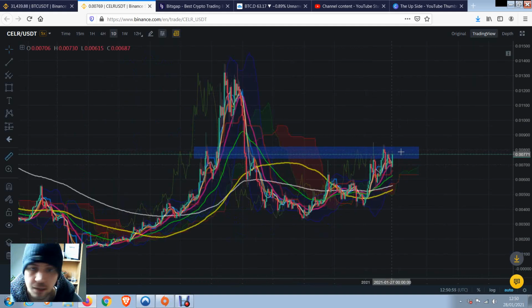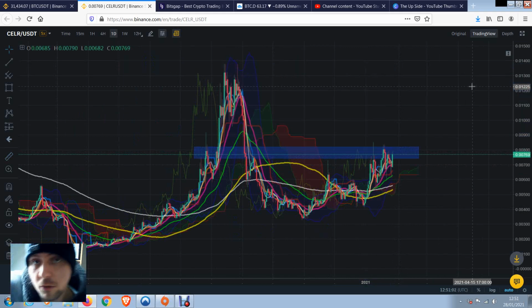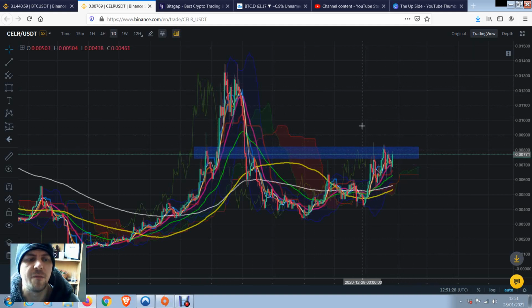So if we were to look at this as a measured move from where we are right now all the way up to there, that's a 78% move. We see that with coins across the board at the moment anyway, don't we? I don't look at every single coin on the market, but you can see which ones have gained the most in a day, and 78% over a week or two weeks is completely achievable. We see that all the time. So I'm expecting that to take place for CELR probably over the next couple of weeks, in my opinion.